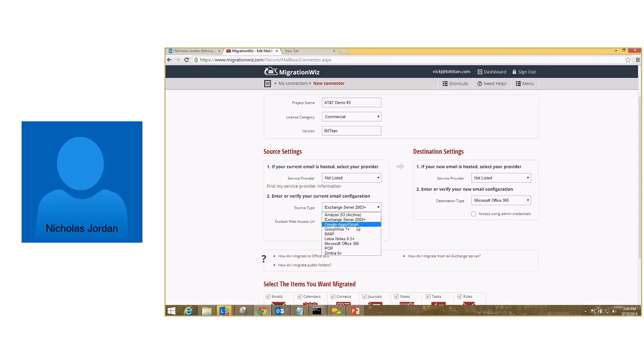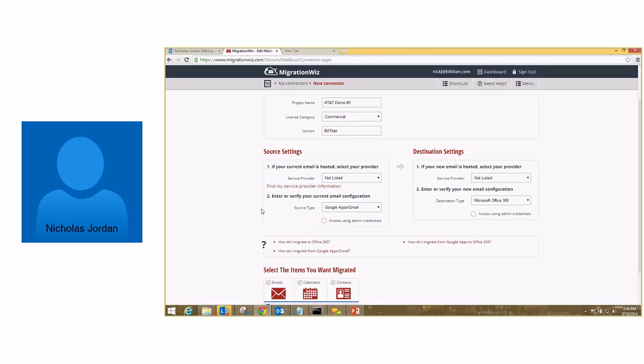Now, I'm coming from Gmail today, and if the customer is coming from something that's not Exchange, they can use the source type dropdown to select GroupWise, Google Apps, Exchange, Zimbra, et cetera. Note that we migrate via admin credentials. Admin credentials are really awesome because they allow your customers to migrate without specifying the mailbox passwords to individual end users. 90% of our support requests are related to incorrectly provided user information.